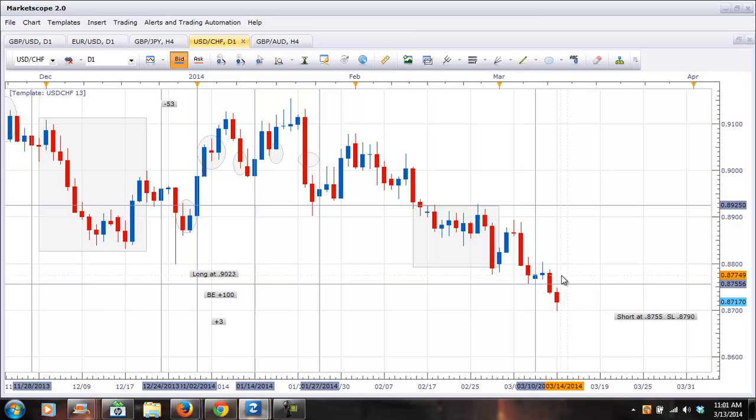USD Swiss franc, very similar situation. We finally broke below this. Hopefully we can get out of this chop, which we really haven't been able to do anything with. So below this level here, we were looking for the 87.55. Basically what I'm going to do is right now the orders to go long, go short right there. Once this closes, depending once again on this 50 fib, I'm going to run a fib through the whole thing, and that's going to give me my target price or target entry on that.